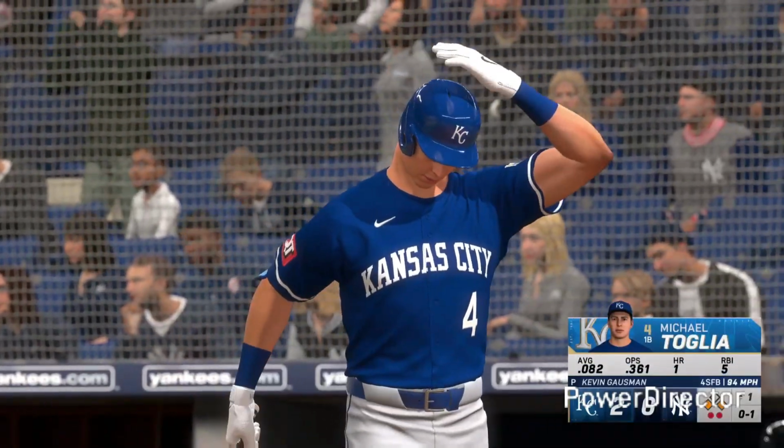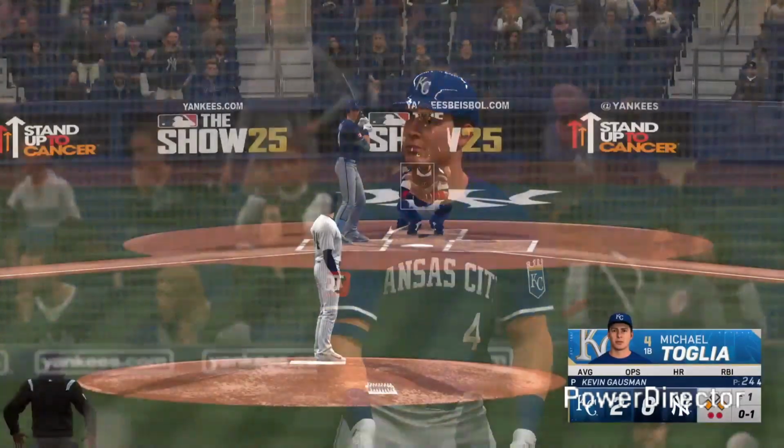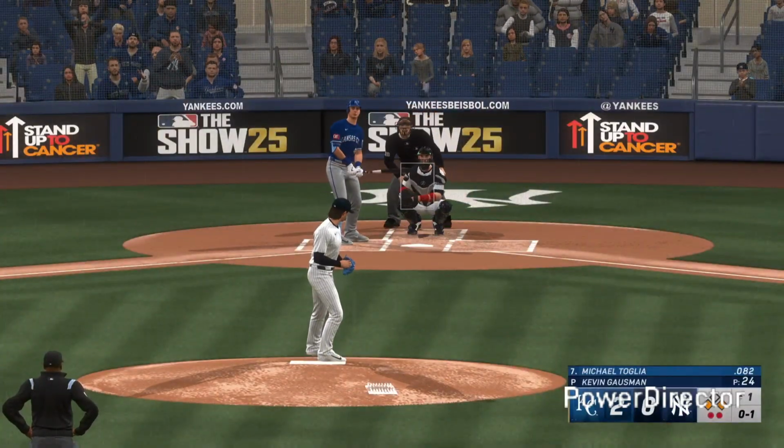Well, lots of pitches thrown in this first inning. It's kind of that nightmare scenario for starting pitching. But you know what? It's still early enough. He can settle in. He can get some length if he just cleans up his mechanics a little bit.